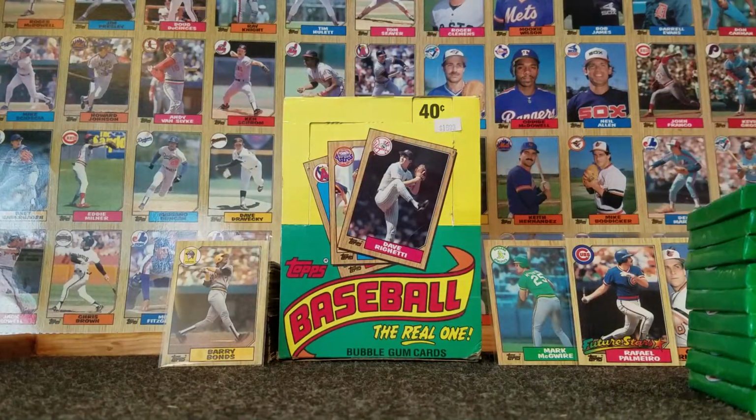I do have more of these, but I also have 1990 Fleer or Score. I don't even know. What I'm going to do is this: I'm really interested in doing the 1990. I think it's either Upper Deck or Score. I can't remember. So you guys let me know, either the Upper Deck or Score, for the next Back to the Past Wednesday series. Let me know which one you guys are interested in.